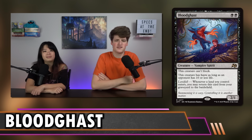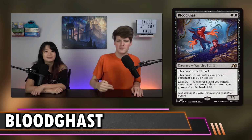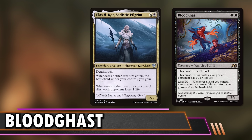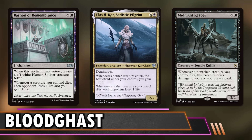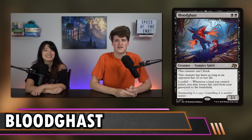Yeah, this is the perfect card. You just want to mill it or surveil it or discard it, and then every time you play a land, fetch lands count for double, you get an extra dies trigger or an extra enters trigger. So I'm thinking like Elas il-Kor, Bastion of Remembrance, Midnight Reaper, Grim Haruspex, High Society Hunter. You're never attacking with this. It's never going to do anything as a creature other than the thing it's the best at, die. I'm sorry, Bloodghast, but you are just a factory of death for me to profit off of.